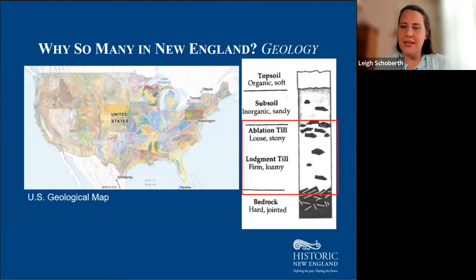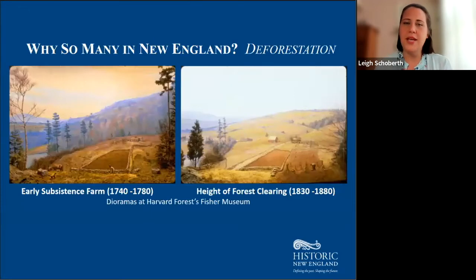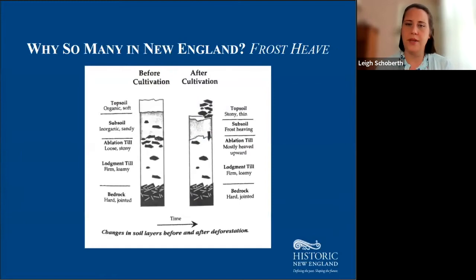And so you see here, I've highlighted those till layers of the soil that we're talking about. And we'll come back to this diagram again in a few slides. So the third factor is the deforestation that occurred in New England. It really takes all three of these factors for stone walls to be present. So let's look back at those diagrams.